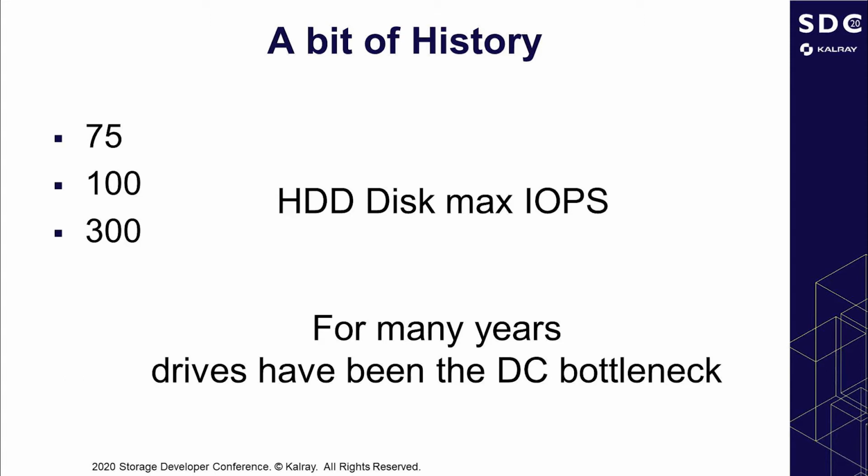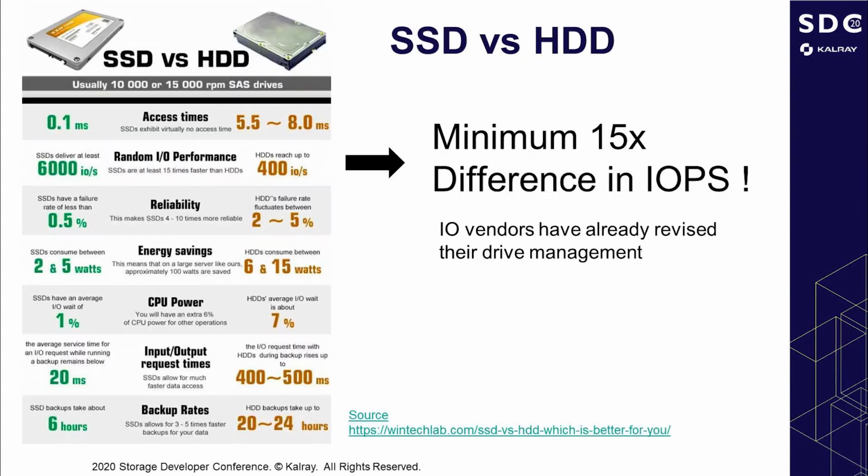So for many years, drives have been the data center bottleneck in terms of architectures, in terms of sizing, etc. And guess what all the vendors were doing? They were putting massive cache in front of the application. I suspect you remember EMC Symmetrix, Hitachi VSPs, and others with those terabytes of cache just to hide HDD failures and HDD very high latency and very low speed.